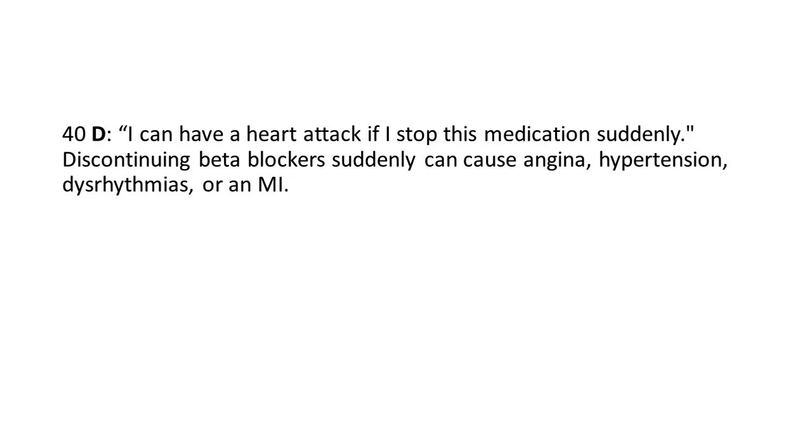40D. I can have a heart attack if I stop this medication suddenly. Discontinuing beta blockers suddenly can cause angina, hypertension, dysrhythmias, or an MI.